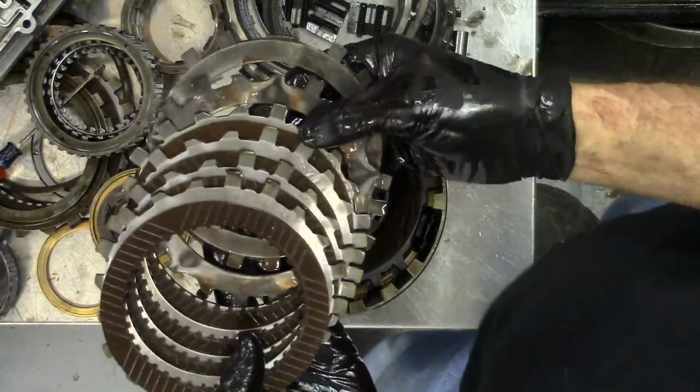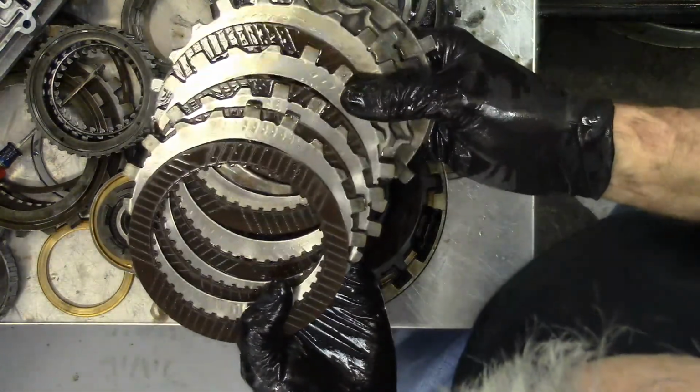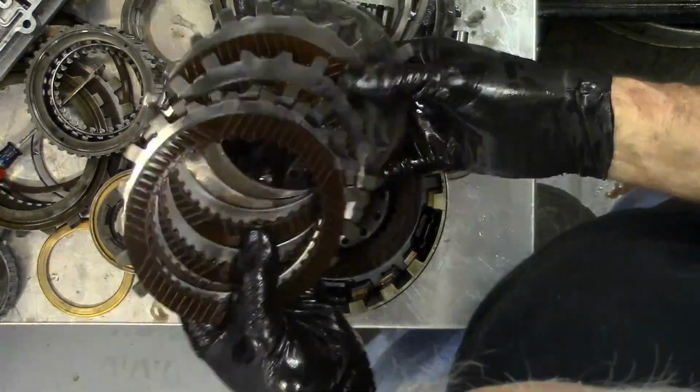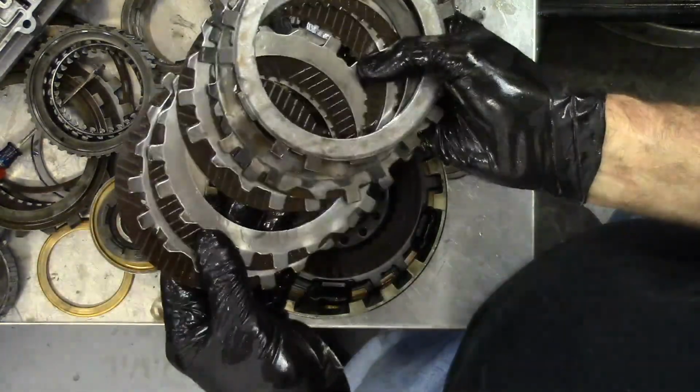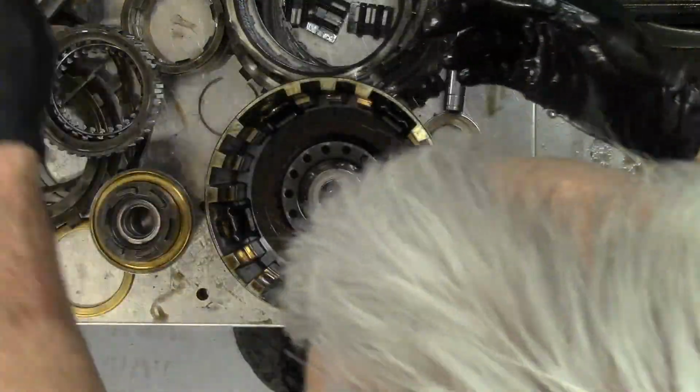Look at that. These are the forward clutches. Do you think those had any problems? No, they look pretty good. So this is an example of where a lot of people might just go in and not replace those.